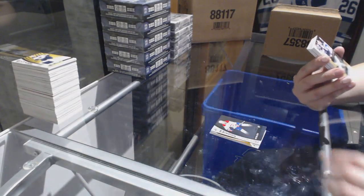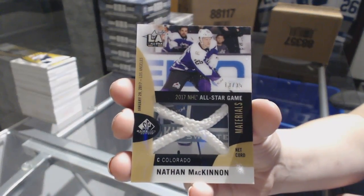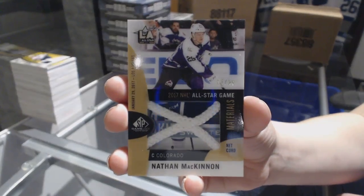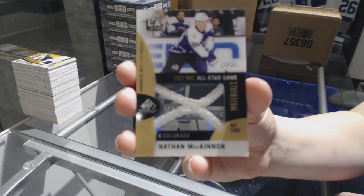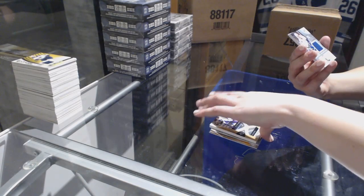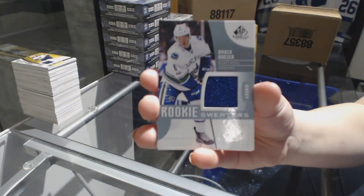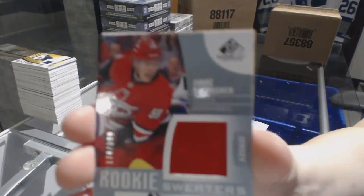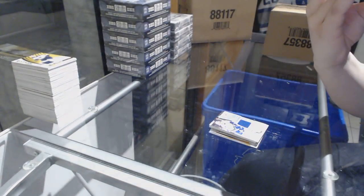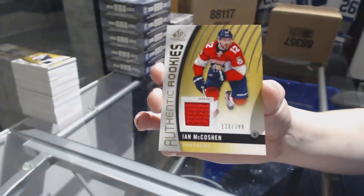We've got an All-Star Materials net cord, numbered to 35 for the Colorado Avalanche, Nathan MacKinnon. A rookie sweaters jersey for the Vancouver Canucks, Brock Boeser. A Janne Kuokkanen rookie sweaters for the Carolina Hurricanes, numbered to 199. And authentic rookie jersey numbered to 399 for the Florida Panthers, Ian McCoshen.